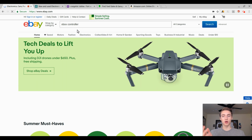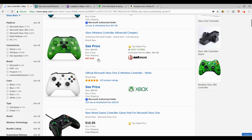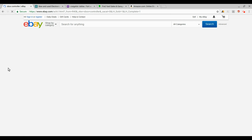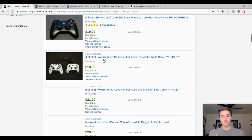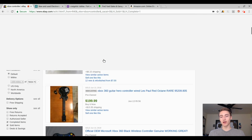For instance, just look up like Xbox controller. I mean, you can see, oh, here's all these different price points for this product. But if you go to the sold listings, you can actually see what these products have been selling for. So, this controller just sold for $19. So if it sold for $19, I want to price mine anywhere from 18 to 22. All these different products. And that's the thing I really like about eBay.